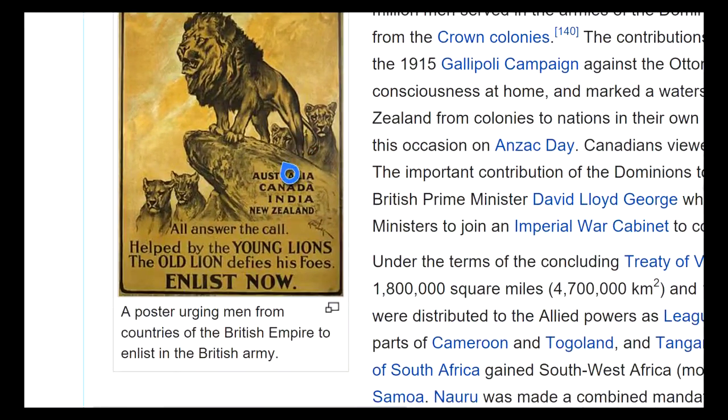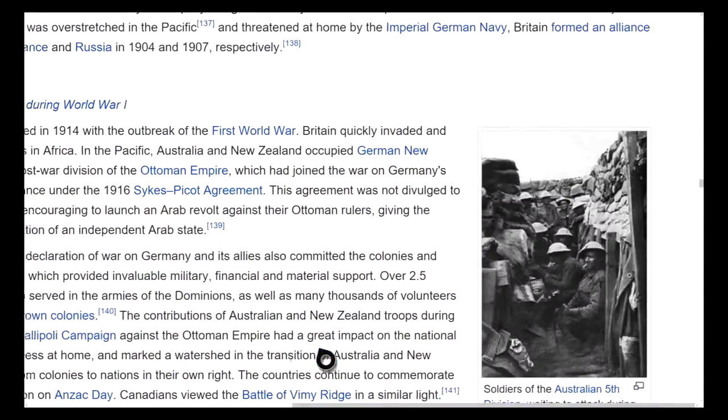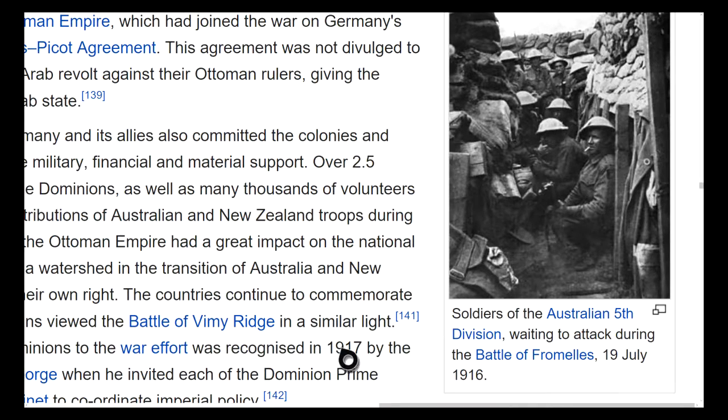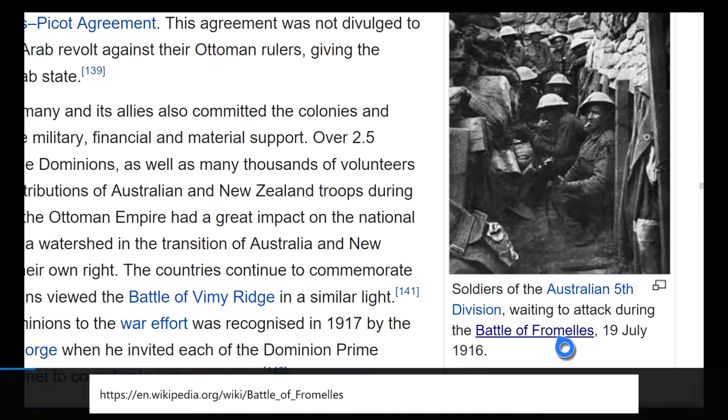Now, this right here is a poster urging men from the countries of the British Empire to enlist in the British Army. Empire needs men. Australia, Canada, India, and New Zealand all answered the call. Helped by the young lions, the old lion defies the foes. Enlist now. Over here are the soldiers of the Australian 5th Division waiting to attack during the Battle of Fromelles on July 19th, 1916. This is the middle of the war.